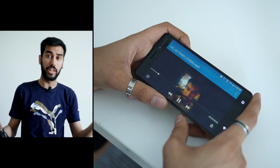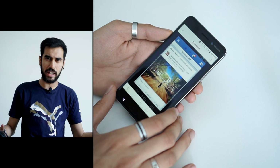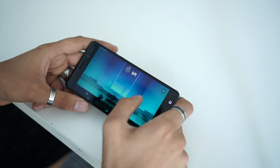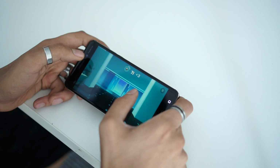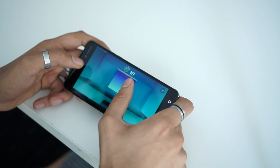If all you do is watch videos, play some light-hearted games, do a lot of social media, or surf a lot of web, it is as good as most phones out there. In fact, the RAM management of this phone did impress me a lot. My game from 3 days back was still open in the background when I launched it today.